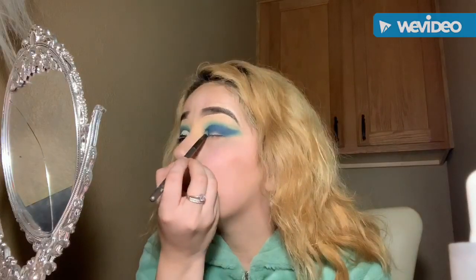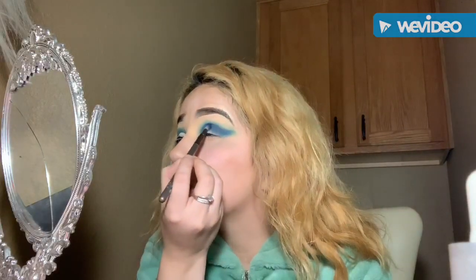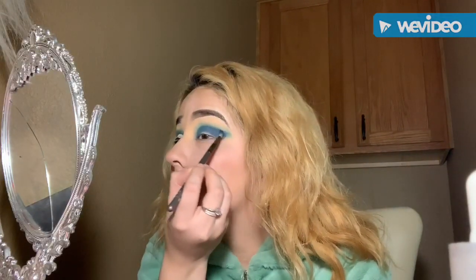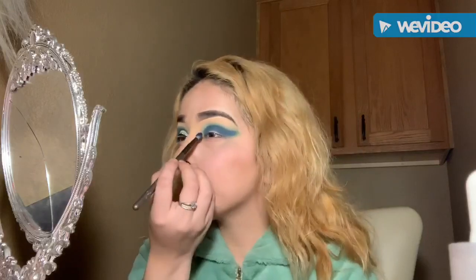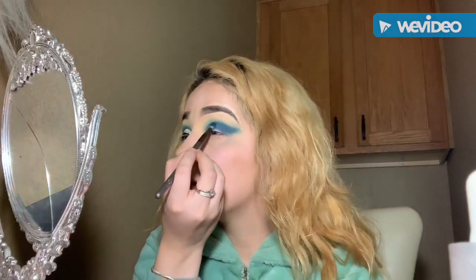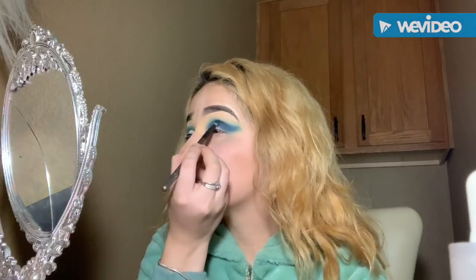So keep packing. I really love how I came up with that blue last minute. I'm not mad about it at all. Because if I did brown, it would have been too much. I've been doing a lot of brown shades lately. I try to stay away from brown because if not, I get too comfortable, and I'm going on a streak of doing creative looks. So brown's not really my best friend right now. But right now I'm just going to go ahead and keep packing this on, and then I'm going to move on to adding the green.